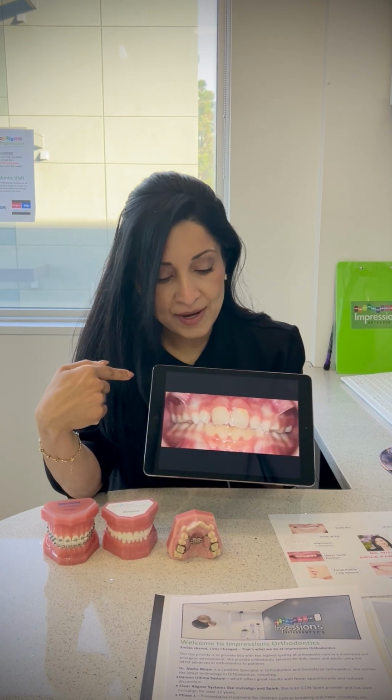So if a child less than 10 years old has a crossbite like this kid right here, he needs an expander to correct it. And so we do an expander and it's pretty fast. 4 to 6 months, the expander is done and you can see the bite is corrected.